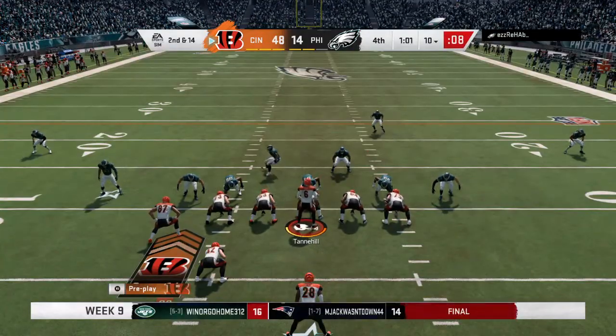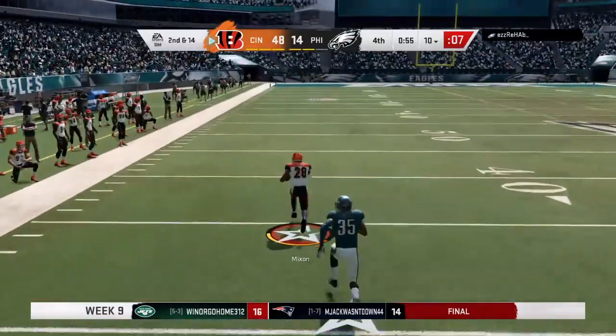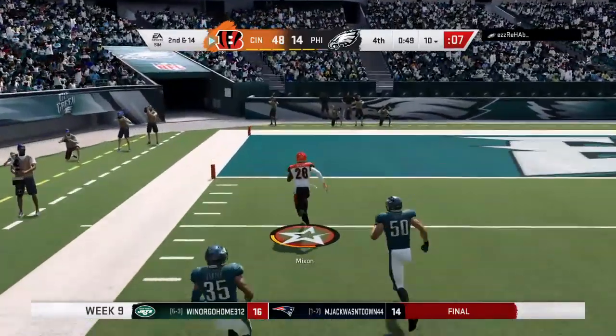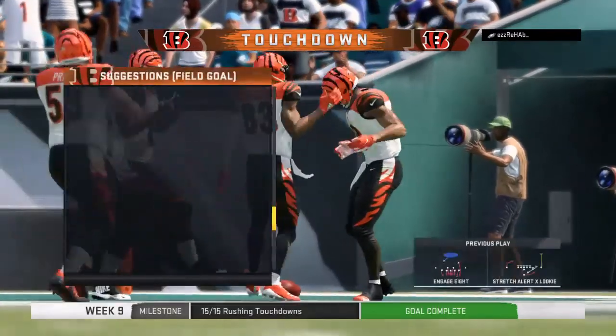Well, the first play of the drive lost 4. Now they'll look to move it forward here on 2nd and 14. And some space here. He's at the 50, the 30, 20, 10, and he will get into the end zone. It's another touchdown. This thing is ugly.